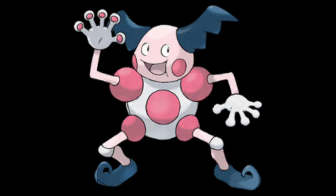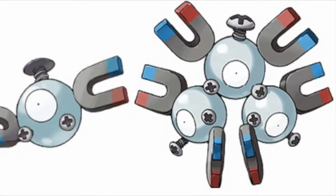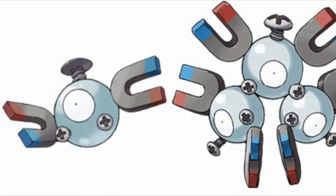Number 5, Mr. Mime. This is just one silly and creepy looking Pokemon. No one I ever knew used, talked, or cared about Mr. Mime. Tell me, would you want this creature on your team? Number 6, Magnemite and Magneton. These two just don't make any sense. It's an amalgamation of magnets, screws, and eyeballs. I have to wonder who came up with this one and why.